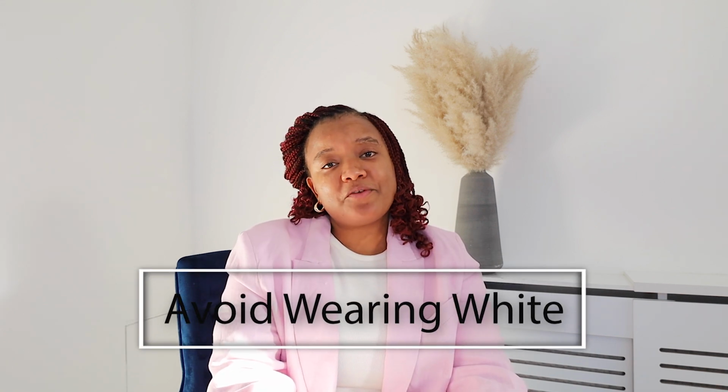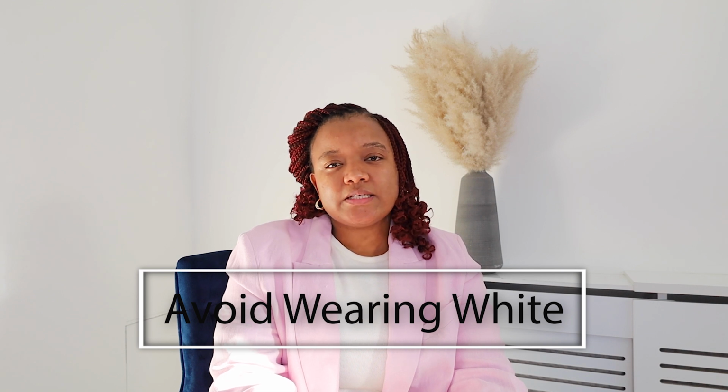This one is very obvious. Avoid wearing white. White is for the people that are getting married, more specifically for the bride. For me, as a general rule of thumb, if I am being invited to an event to celebrate somebody, I take my outfit down a notch, because I am going to this event not for me. I am going to help my friend or family in celebrating either their achievements or their birthdays or their wedding. It's their day. I'm not going there in my best outfit to take away their shine, because I want all eyes on them. So avoid white.